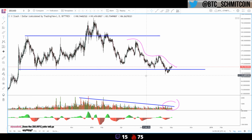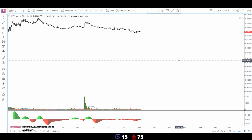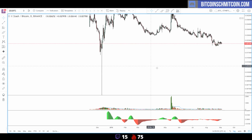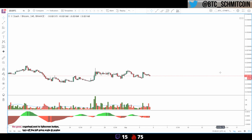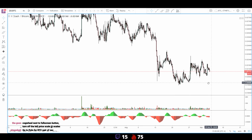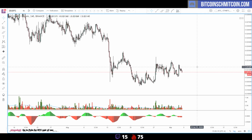So Zcash is potentially in a really good buy zone at the moment, USD wise. Let's go back to the Bitcoin pair. Whoa, look at that wick. I haven't looked at this chart in a couple of days. It kind of looks like a little inverted head and shoulders on the Bitcoin pair. This looks like an accumulation. We see consolidating volume and an inverted head and shoulders setup. This could be a great buy as well. Zcash could finally see the breakout everyone's been waiting for. So keep an eye out for Zcash.